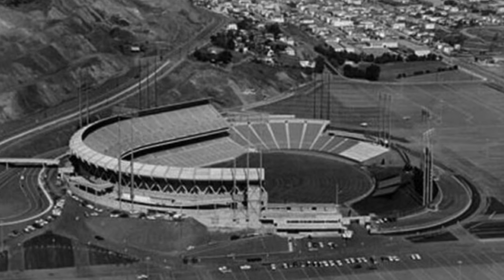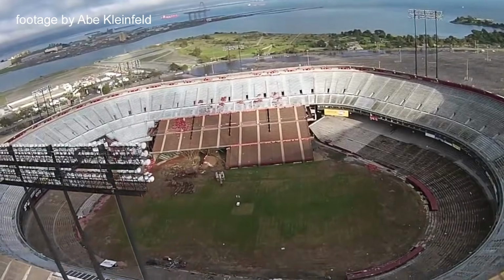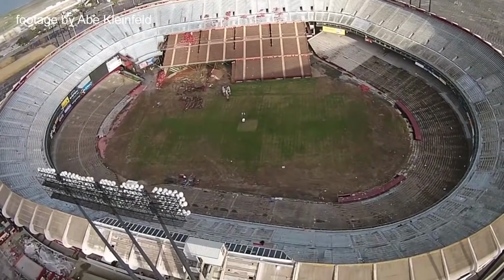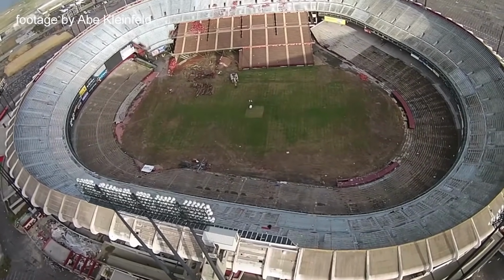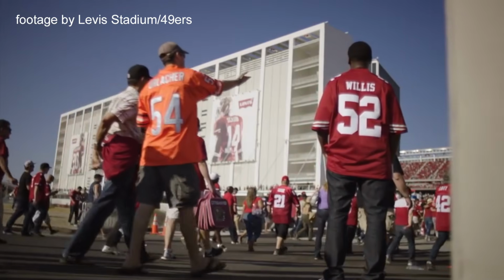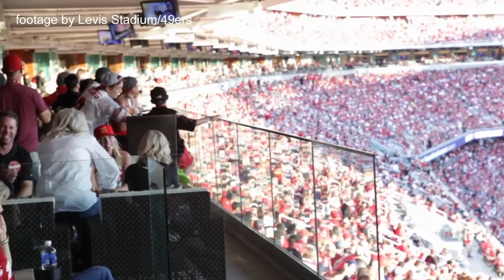Candlestick Park was bare bones when it came to amenities. It had one of the fewest amounts of luxury boxes in all of sports, and the team's revenue figures from what is generally a profitable endeavor were lacking. You could call what Levi's Stadium did a massive overcorrection to that.